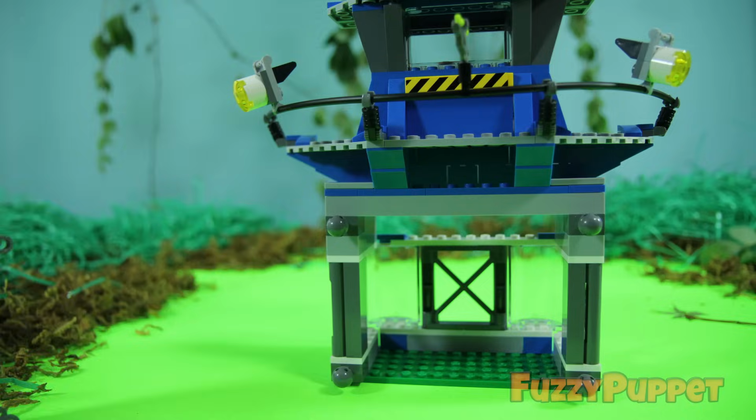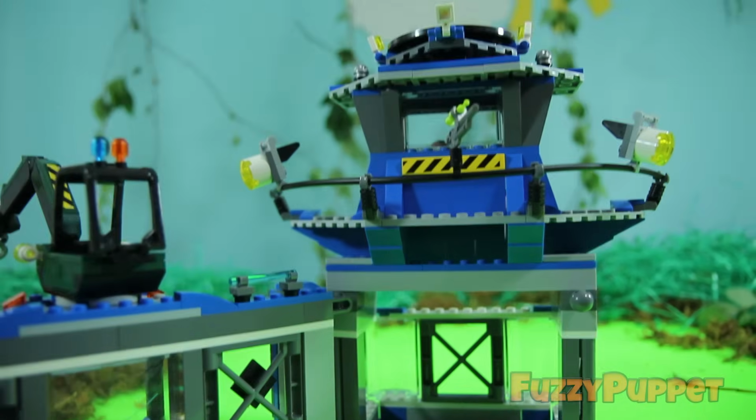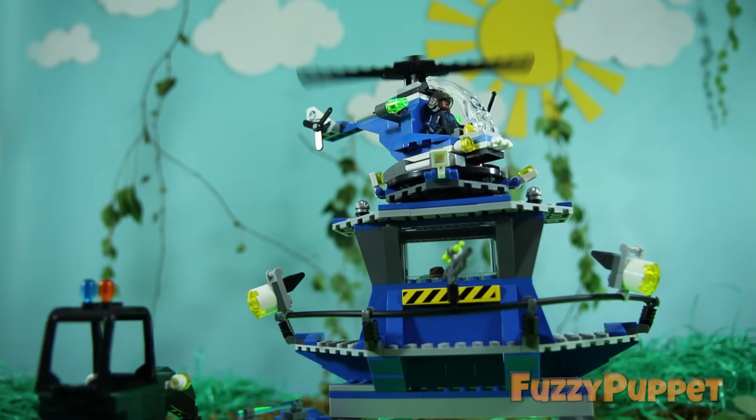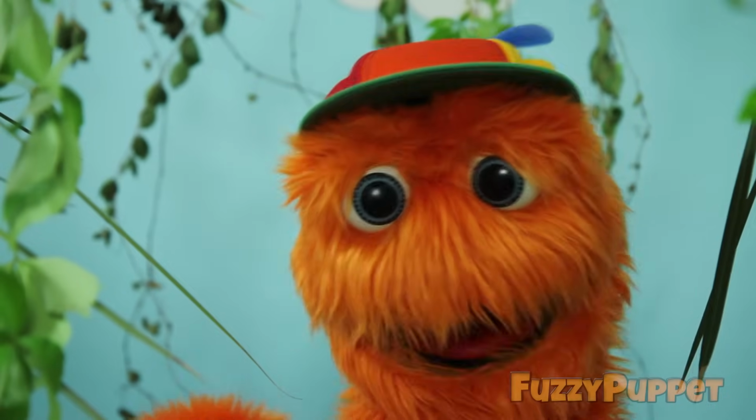Bring in the helicopter. Whoa, look at the helicopter!